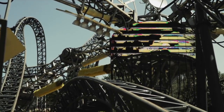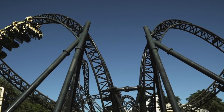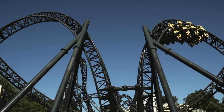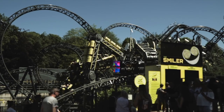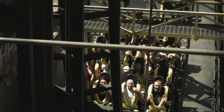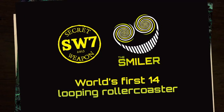Unfortunately, just 2 years after opening, the Smiler would be involved in one of the biggest coaster crashes we'd ever seen. A ride car carrying 16 guests collided with an empty car that hadn't made it round the track, unfortunately causing some serious injuries to the unfortunate riders. The ride has since reopened with increased safety procedures and thankfully hasn't seen any incidents since.